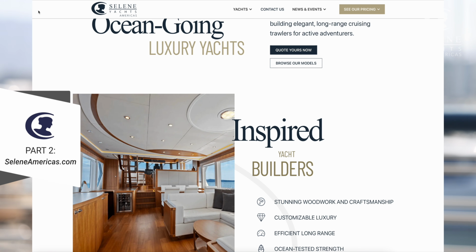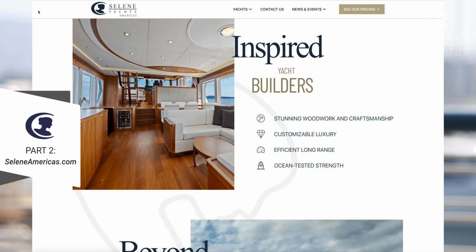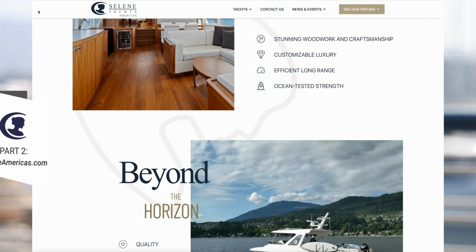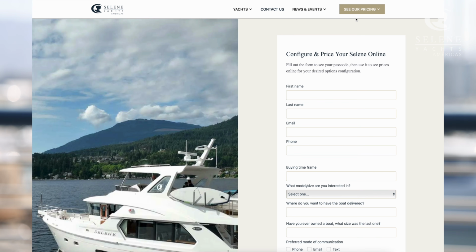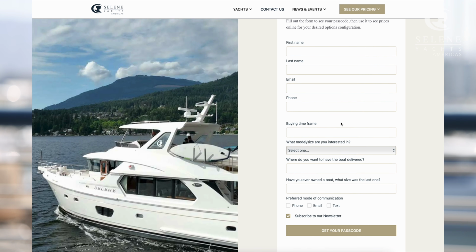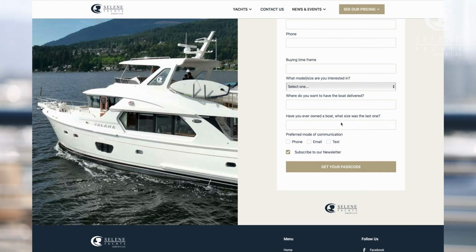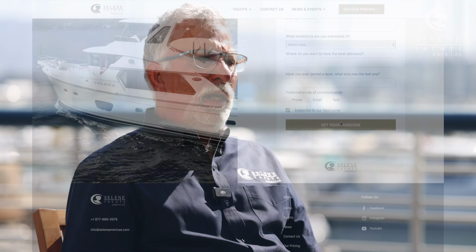First off, on our site, SeleneAmericas.com, we have a lot of information, and there's also pricing on the site. So if you fill out a form, you'll get a code, and you can go to our site and see pricing even before you contact us. So you get an idea of what the cost of these boats are. Keep in mind that pricing on the site is all-inclusive. It includes shipping, it includes all tariff, and it's a fully equipped boat.